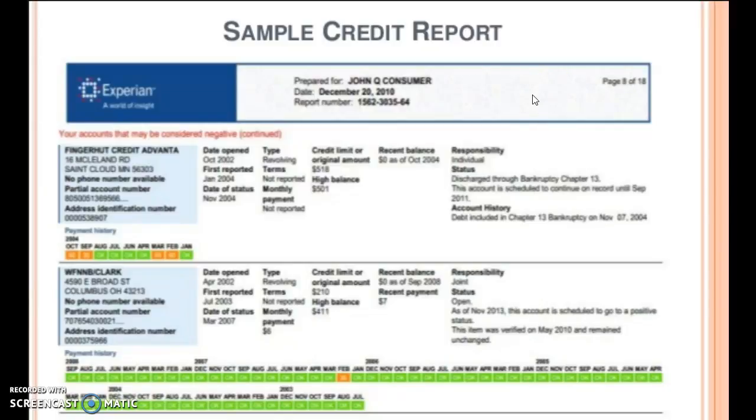It's a good way to take a look at whether they're reporting your name and who you are, and whether they're really reporting your debts accurately. Make sure that the date is accurate, in terms of it being something that has been processed very, very recently since the date that you requested it.